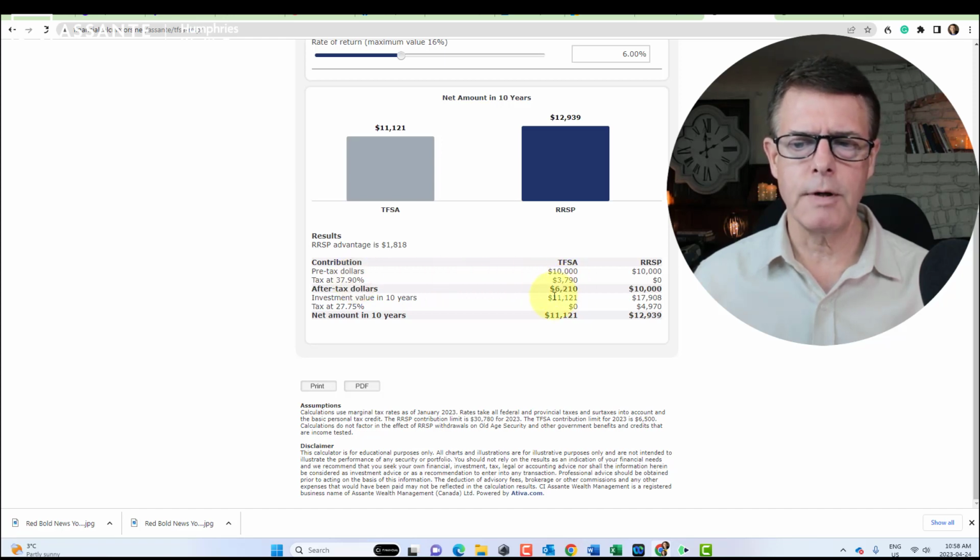So you'll have left $6,210 to invest. The investment value in 10 years will be $11,121. And of course, there'll be no tax on the withdrawal. So the net amount will be $11,121.